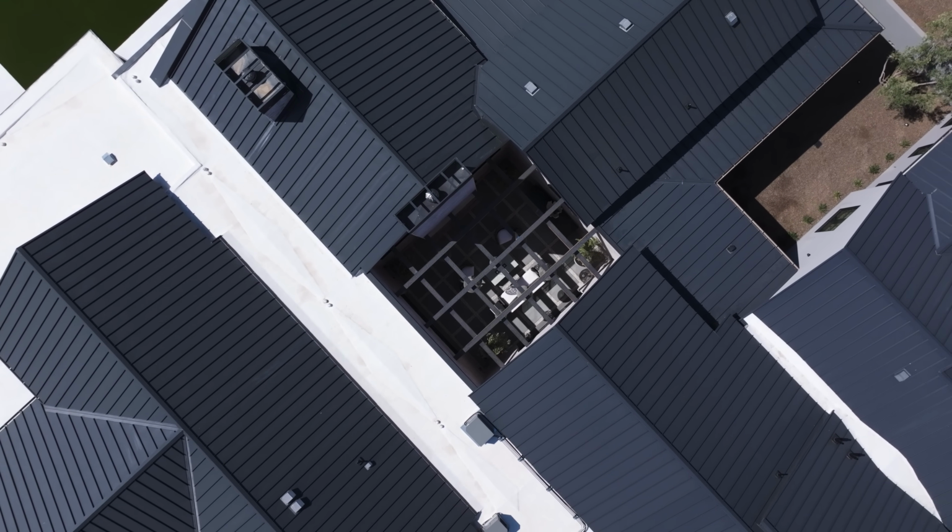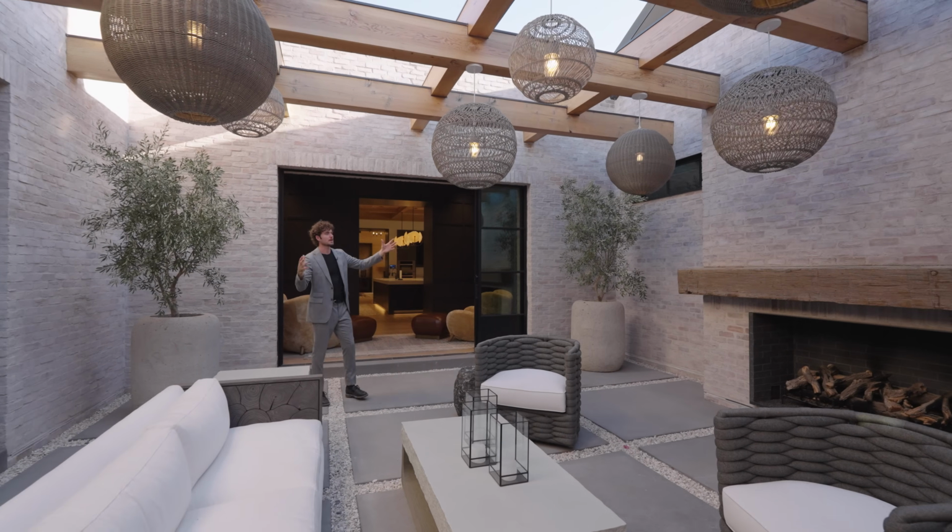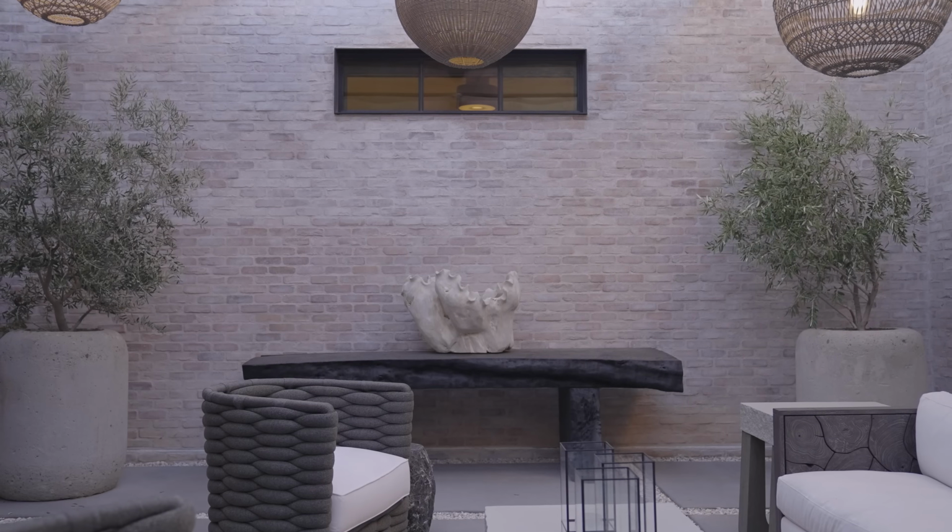And also you'll notice the cutouts here on the walls in the courtyard, letting light back into those hallways here in the primary suite wing, which normally wouldn't get natural light if it weren't for having a space like this one.